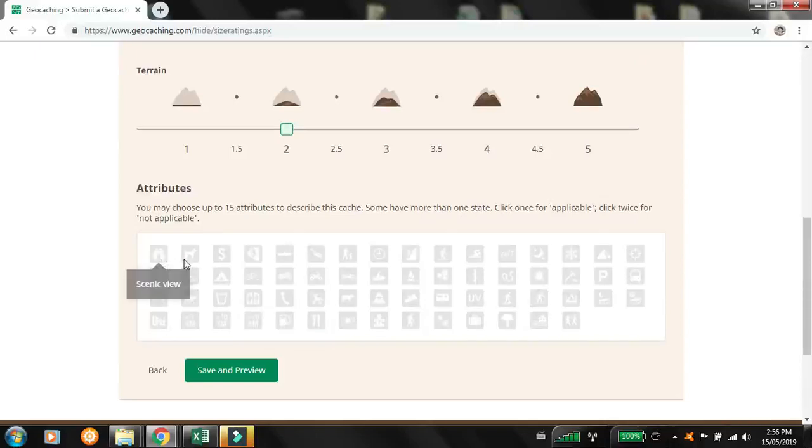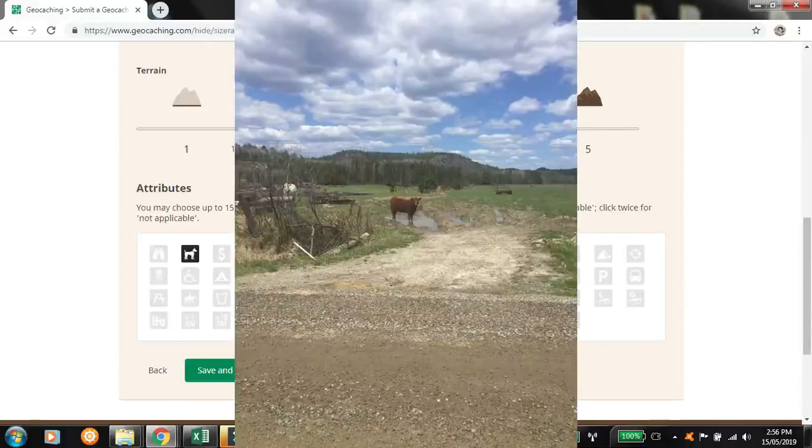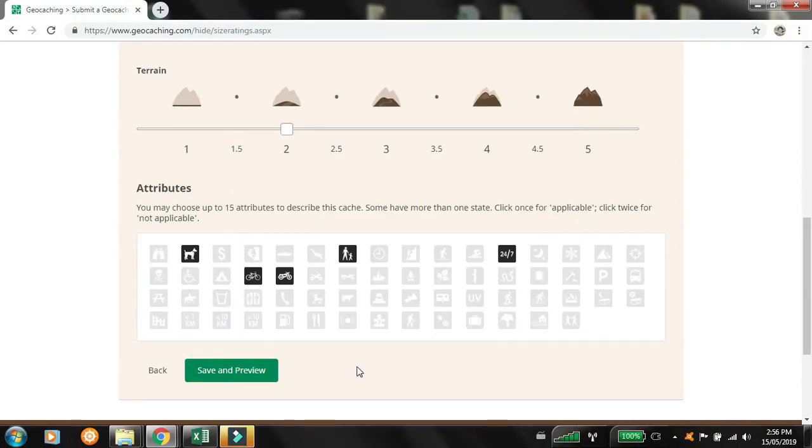And attributes, well, we can say it's dog-friendly. It's not really scenic. There's no picnic tables. There's no boat required. Yeah, kids can do it. You can do it 24/7. Motorcycles, bikes, whatever. Watch for livestock. Well, I hope there's no cows running around by the geocache. But hey, stranger things have probably happened. Okay, so I think that's all I'm going to put. Public transportation too, parking available. There we go. Okay, save and preview.